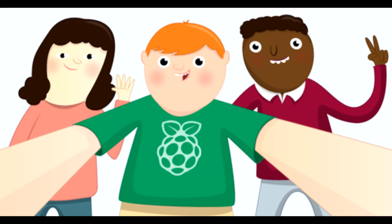Now, what is Raspberry Pi? The Raspberry Pi is a low cost credit card sized computer that plugs into a computer monitor or TV and uses a standard keyboard and mouse. It is a capable little device that enables people of all ages to explore computing and to learn how to program in languages like Scratch and Python.